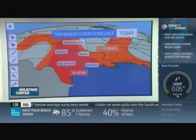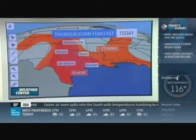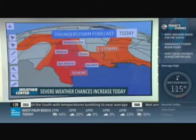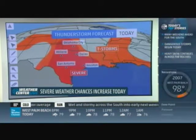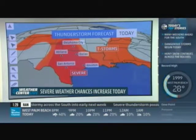We're looking at the threat today of strong and even severe storms. Now, everywhere you see the orange and the red on this map, we want you to keep an eye to the sky or keep it tuned right here to the Weather Channel. We'll keep you updated. Potential for large hail, gusty winds, not to mention the heavy rain threat along the Gulf Coast. So not only are we looking at the severe weather criteria for hail and wind, but also flash flooding is a potential as we go through the rest of the day.